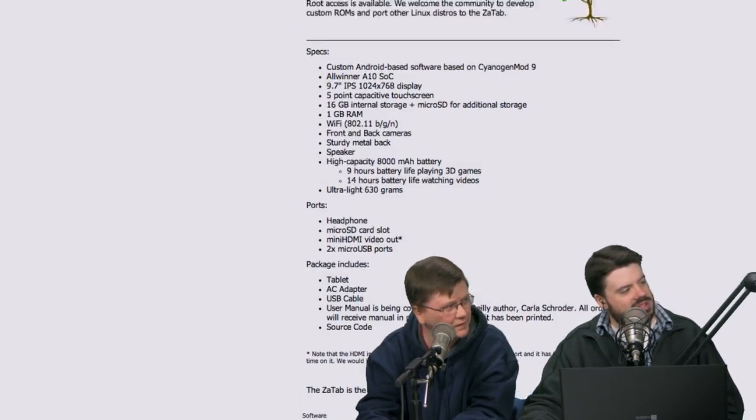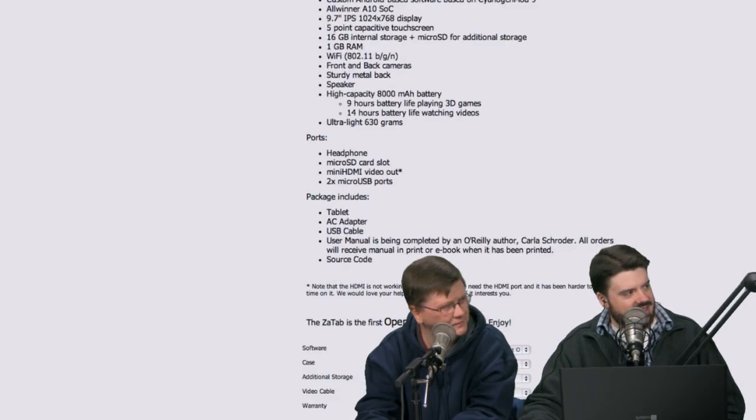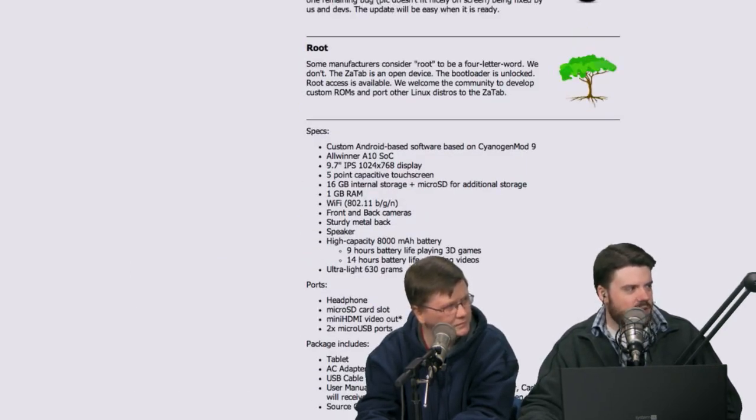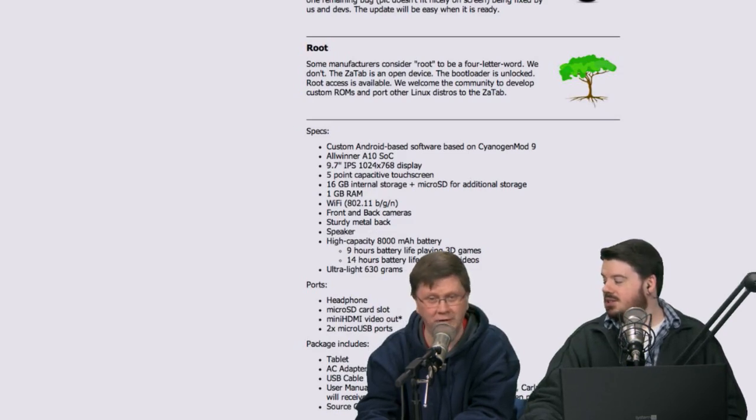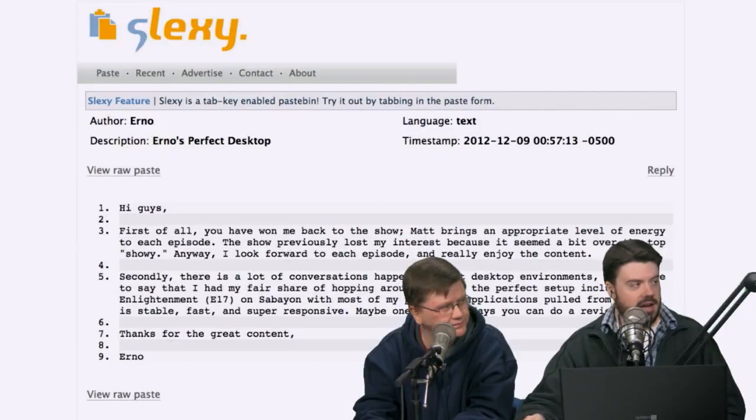But see, my big problem with the ZA Tab is that it's kind of expensive. Yeah, $350, and if I recall, the resolution is 1240x768. So I mean, it might be worth having a conversation. But it's nice. You could ask them the question, and they could tell you and actually know what you're talking about. All right, Matt, the next one.